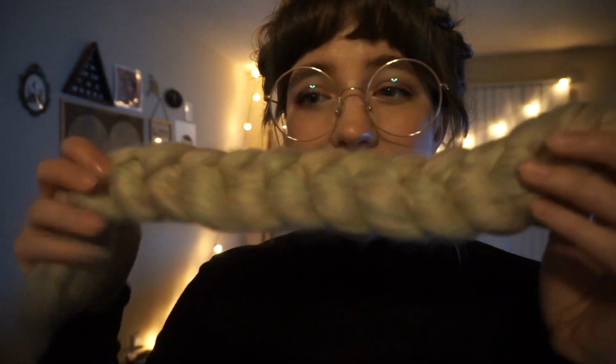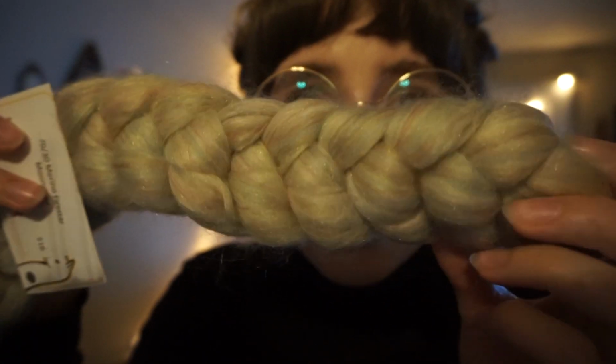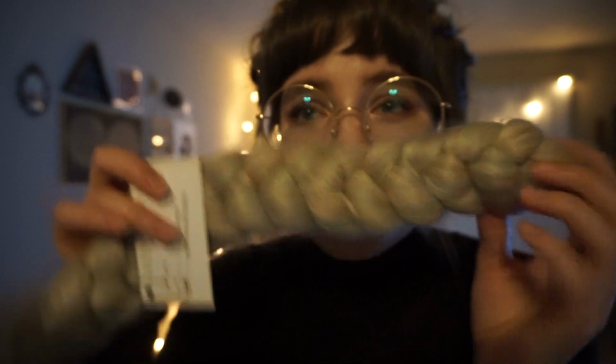The next thing I got was actually some fiber from Spotted Circus. This is a 70/30 Merino Firestar Moonshine base. And if you can, I don't think it'll pick it up, but it has a bit of stellina in there. It's absolutely beautiful. I've spun up a little bit of it, but I'm used to spinning on a spinning wheel, so I decided this would be a good opportunity to buy a drop spindle. This is just a simple Crumb bottom whorl drop spindle, and I'm not that good at it.